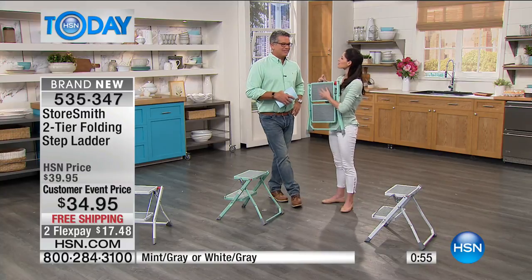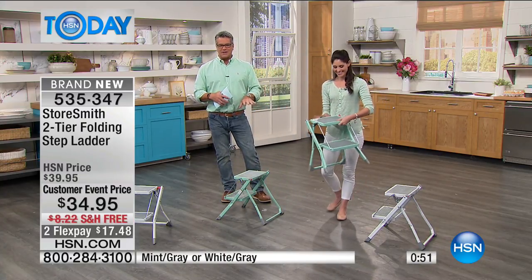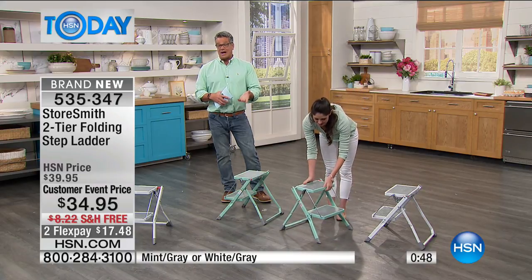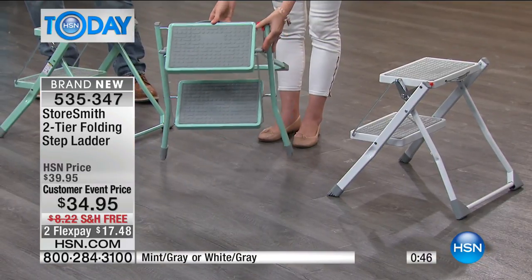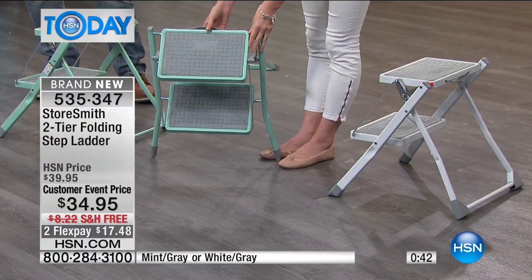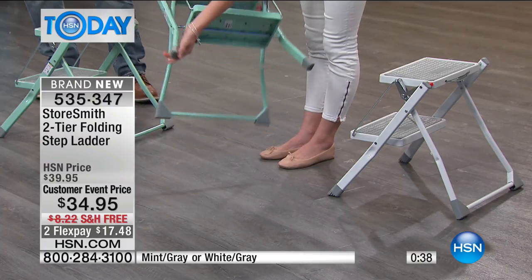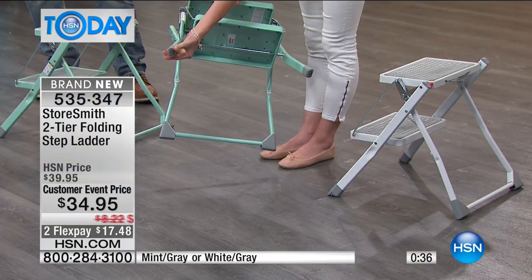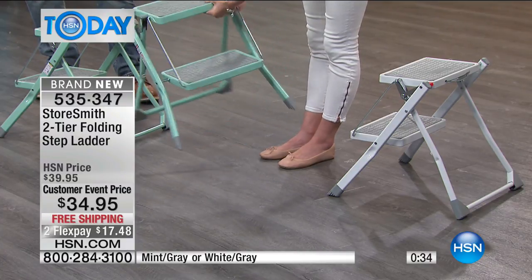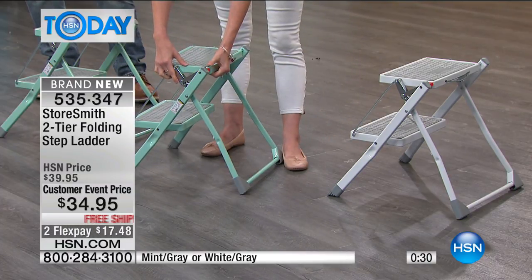By getting this, you get your own personal helper. But you know something? These are the little things that don't take up a lot of room. It's $34.95. It's event price, so the price has been dropped. And we also took the shipping away. You guys know because you shop with us and you shop online, right? The shipping can sometimes be just a little too much for you to be able to afford it. What's nice is that it's free, and it's on FlexPay, $17.50.